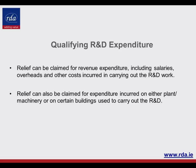Okay, there might also be relief for expenditure incurred on plant, machinery or certain buildings used in the carrying out of R&D. So if plant or machinery has to be incurred for you to undertake this R&D activity, then the expenditure on that machinery is potentially allowable within the claim. If the machinery is used for both R&D and non-R&D purposes, then it needs to be apportioned between R&D and non-R&D. So if, for example, 20% of the time the machine was used for R&D, then 20% of the cost of the machine would be allowable in your claim.